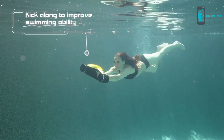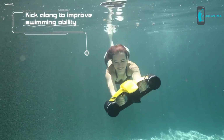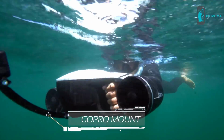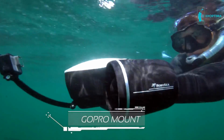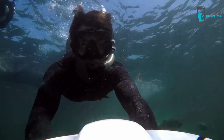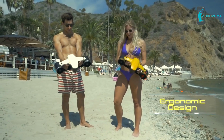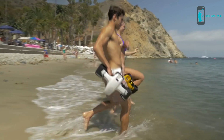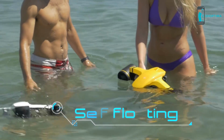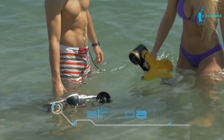If you're not a strong swimmer, the Sea Flyer will boost your ability and helpfully propel you through the water. You can attach a GoPro directly to the unit, so you can capture your adventure and even take a selfie with your new best friend. The Sea Flyer's sleek look has been ergonomically designed, so it looks cool in and out of the water. It's buoyant enough to float in the water, so you don't have to worry about it sinking to the bottom.